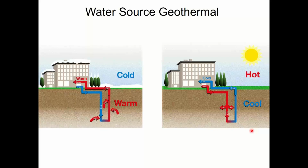Now, if I'm in Miami, it's the opposite thing. I'm going to size it for the smaller of the two needs, which is heating. I don't need that much heating. And then my supplemental device is a cooling tower. So I'll combine a cooling tower with geothermal in the south. I will combine a boiler with geothermal in the upper north, right? And in the middle, probably don't need either one, right? Every job's different, but conceptually, that's what I'm telling you.